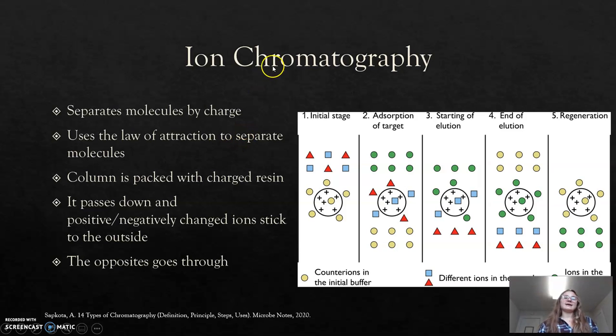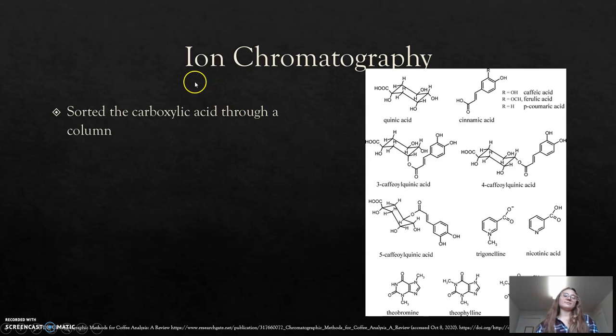And then ion chromatography. This is similar to gas chromatography when determining what compounds are in there, but it was a lot more generalized. It separates the molecules based on charge, and it uses the law of attraction to separate them. So positively charged ions will actually repel, so they would go down, and negative ones would actually stick, and vice versa. And this helped sort out carboxyl acids through the column.